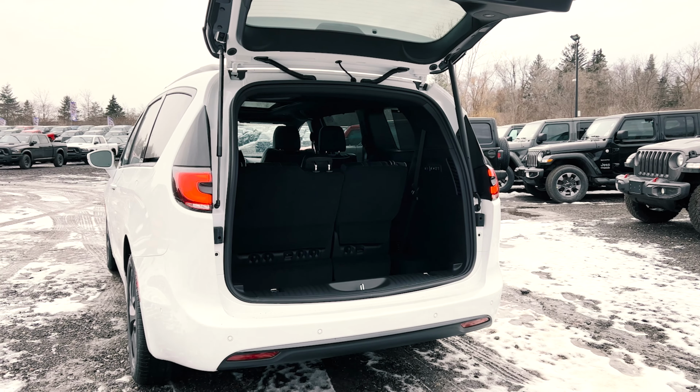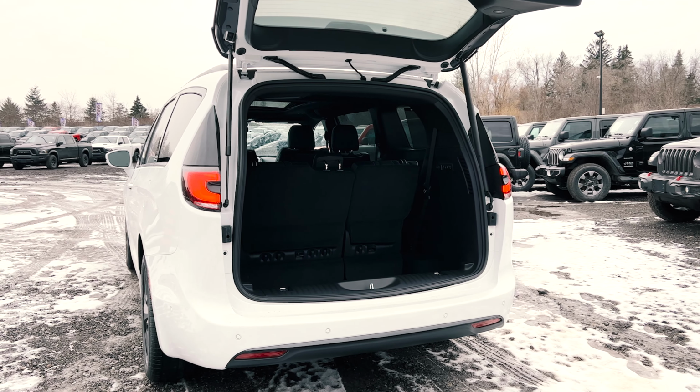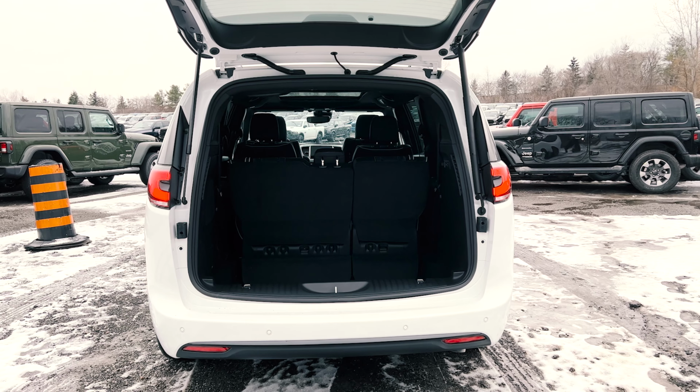Opening up the liftgate, you'll notice that you have a decent amount of room in the back, but that room is pretty deep into the floor.